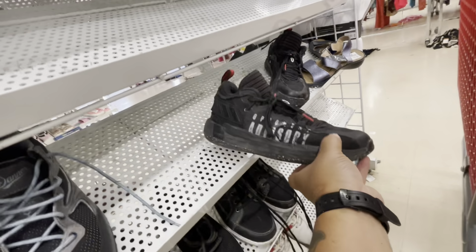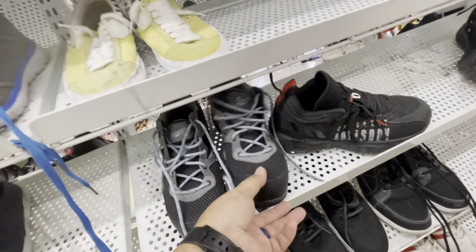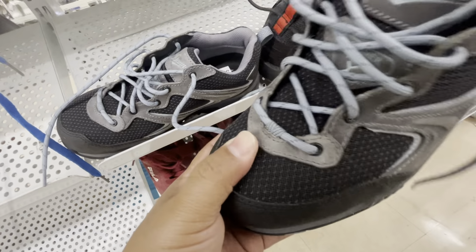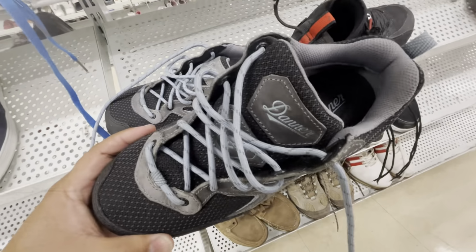What are these? Whenever I see something new, I just want to know what it's about, so I make sure I'm up to date with as much stuff as I possibly can. Danners? Ooh, this might be a good one. Good condition, steel toe or composite toe. It might be hard, not steel. That's going to be half off. Let's see if these are worth getting. I think these are females.